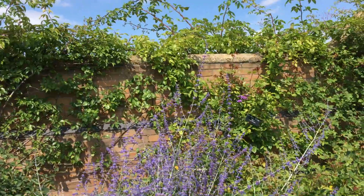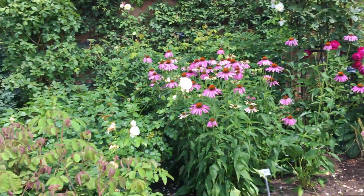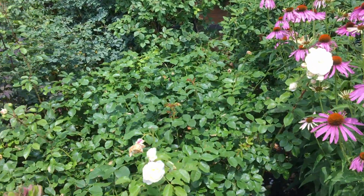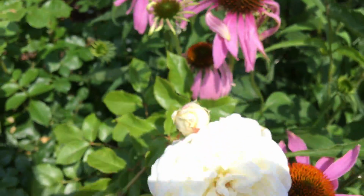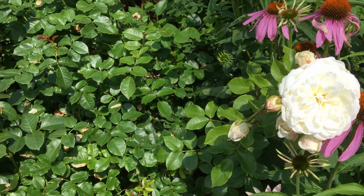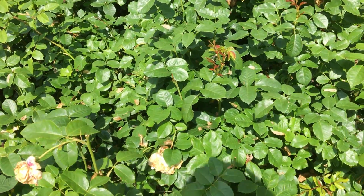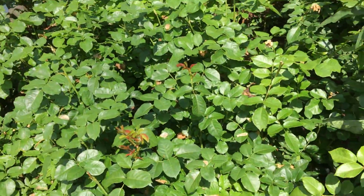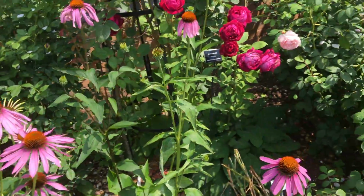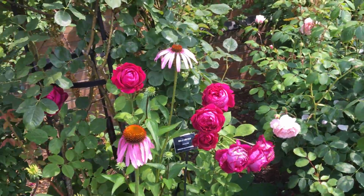Lady of the Lake at the back. Again, there's some new shoots there, so we may get some more flowers later on. Tranquility. Oh, that's just gorgeous. So, yeah, still needs a little bit of deadheading and not a lot coming afterwards. Falstaff climbing.